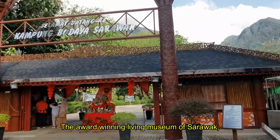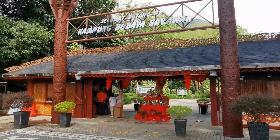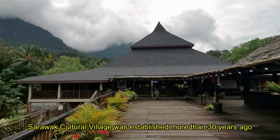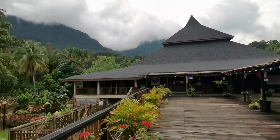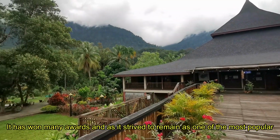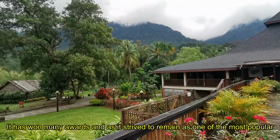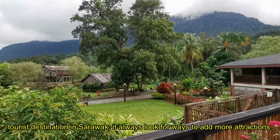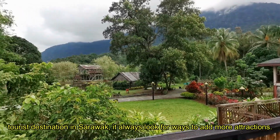The award-winning Living Museum of Sarawak, Sarawak Cultural Village, was established more than 30 years ago. It has won many awards, and as it strives to remain as one of the most popular tourist destinations in Sarawak, it always looks for ways to add more attractions.